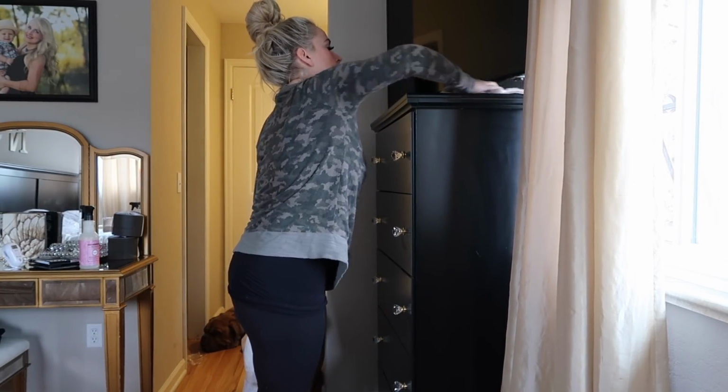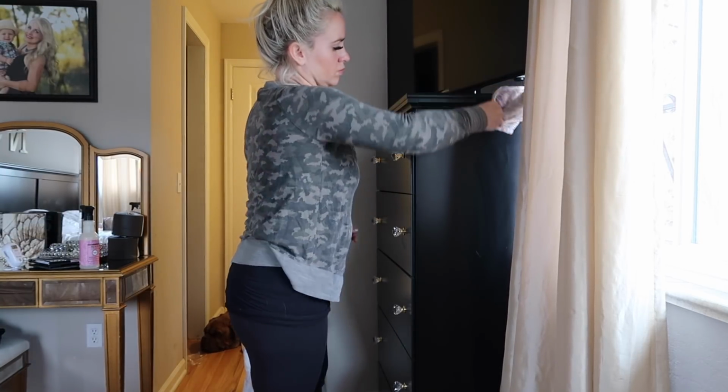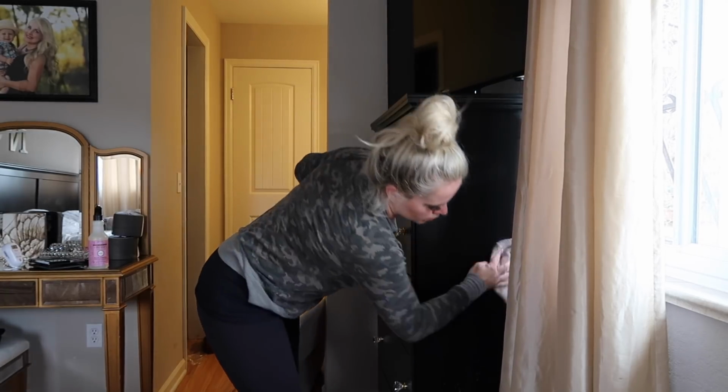Having two little toddlers running around, I feel like my furniture tends to have a lot of fingerprints on everything, so I do try to wipe it down regularly.